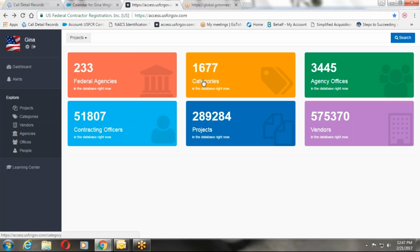Here are your categories, like your NAICS codes. We can go into the category section and find out what particular projects may be open in that category. It'll tell you the definition of the category and any similar categories that you might want to consider adding to your registration down the line. And these are federal agencies. It's sort of like the offices, only some agencies sort of babysit offices, if that makes sense. Like Homeland Security babysits FEMA. So these are the actual agencies, like the Department of the Navy would be an agency.